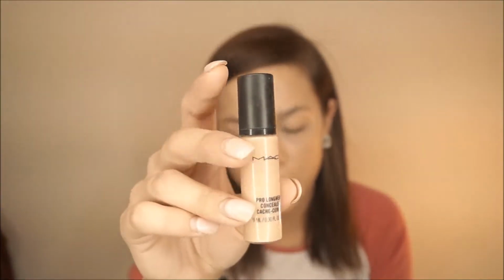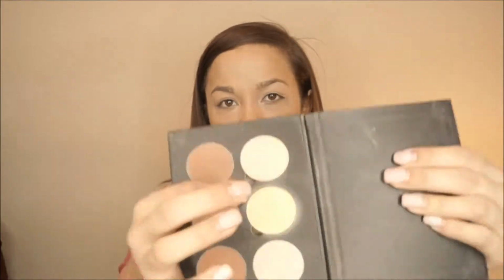MAC Prolongwear Concealer in NW20, and I'm just going to use this to prime my eyes for shadow. Have my under eye concealer with the Anastasia contour kit, the banana shade. I'm just going to press this under my eyes. And then I'll do my chin, nose.